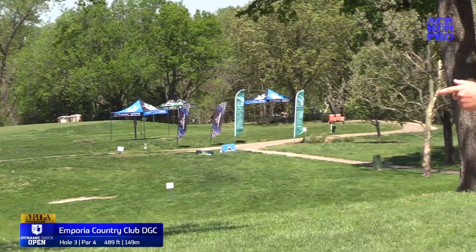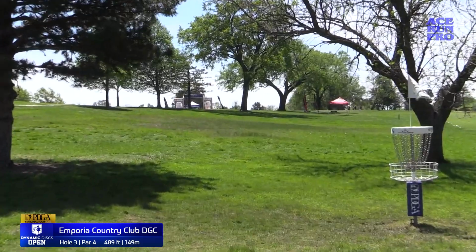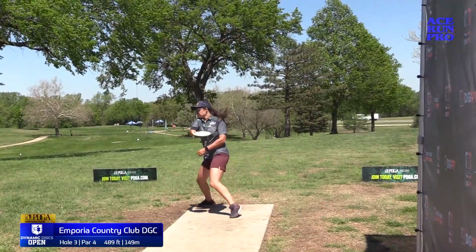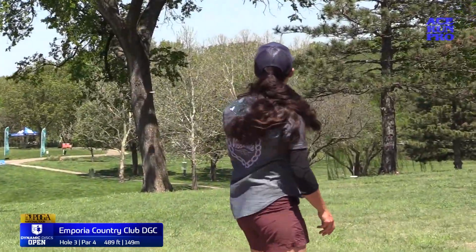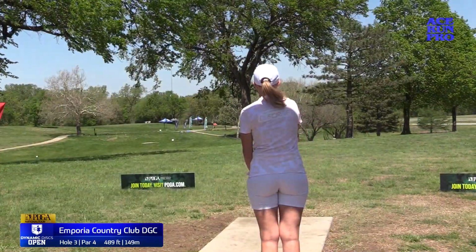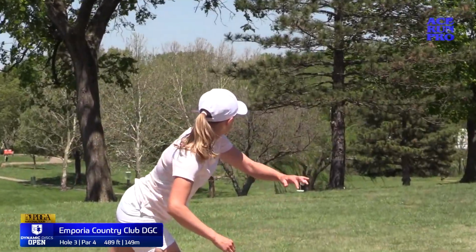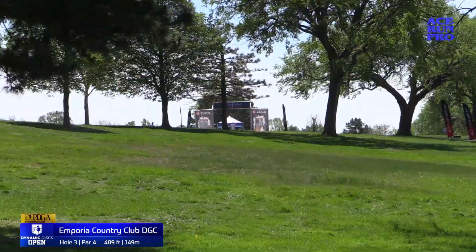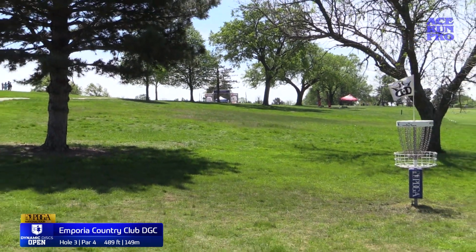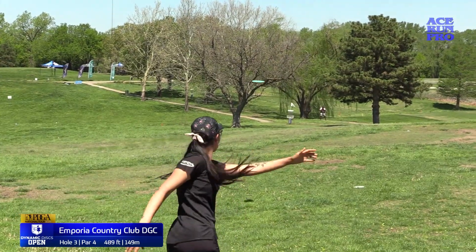Heather going that outside hyzer as well. I believe Emily did that gap on round 3. Yeah. I believe she looked like she might have early released it just a little bit. Yeah, it's hard. The OB on the left is there and kind of daunting, and there's also OB pretty far to the right. You probably won't reach it, but it's enough in your head that you're trying to put it out maybe just a little wider than you would if it wasn't there. So it can definitely come into play.